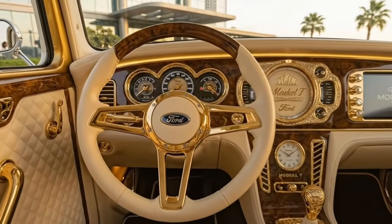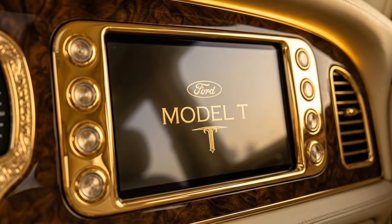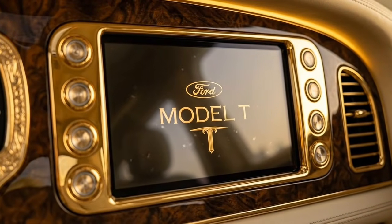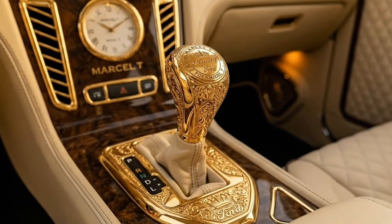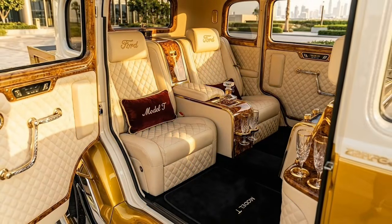The front end could carry a dramatic vertical grille inspired by the original Model T, while modern LED lighting could create a signature nobody would mistake for another car. The hood could be long and muscular, with carefully shaped vents suggesting serious performance underneath. Even the rear would need to look special, because a true custom hot rod cannot afford a boring angle.